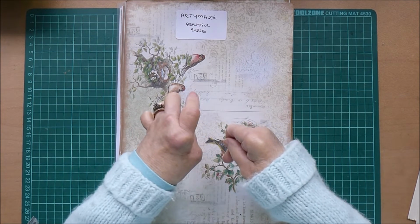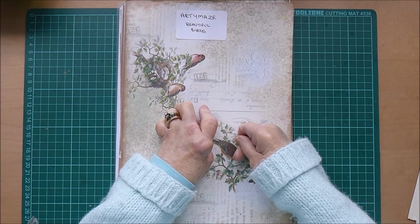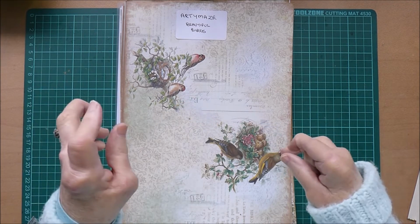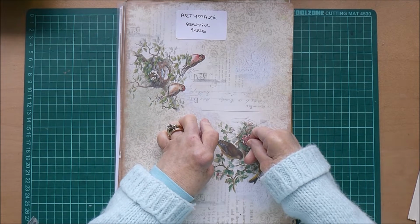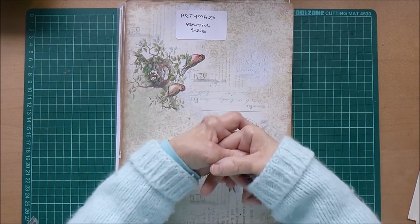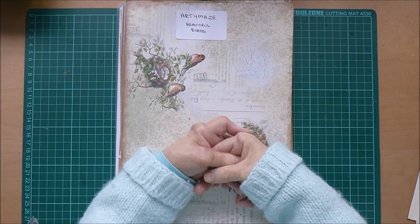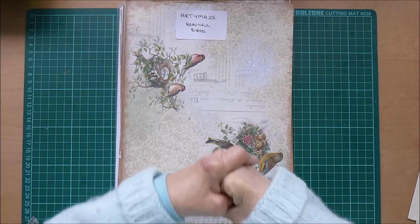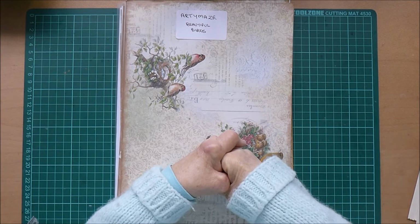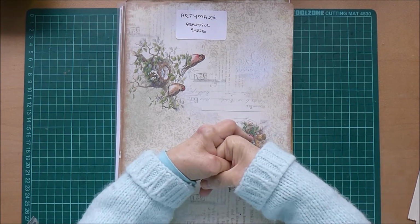This is a journal for another very good friend of mine who's quite a keen bird watcher. And it's not that she's got a special birthday coming up or anything. I just think it will be something that she would enjoy. I just wanted to make her something. She's been on her own for a couple of years. Her partner died a couple of years ago, and I just feel it might give her a boost, should I say.